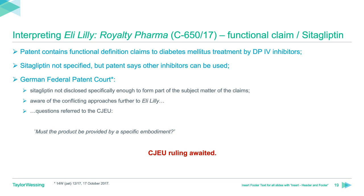The CJEU has also been asked whether, depending on the answer to the just mentioned, the product is protected if it is developed using independent inventive activity after the filing date of the basic patent, but nonetheless falls within the functional definition of the claims. A ruling is awaited from the CJEU.